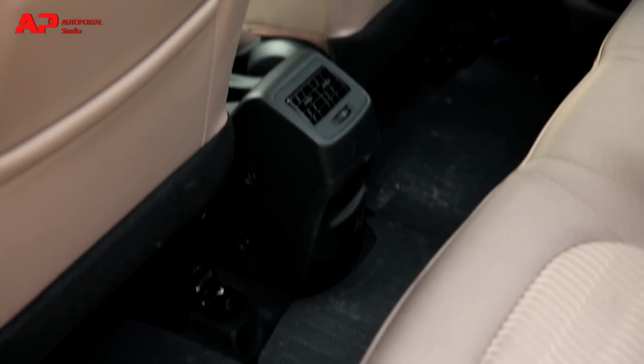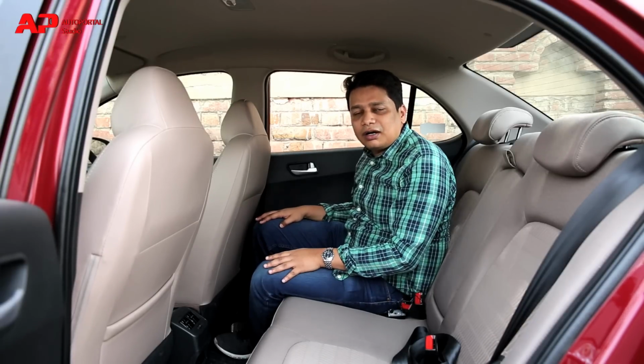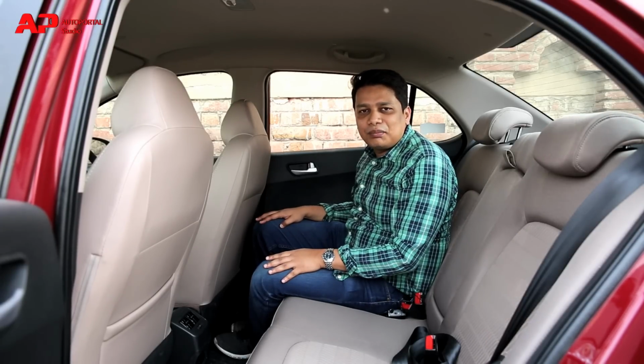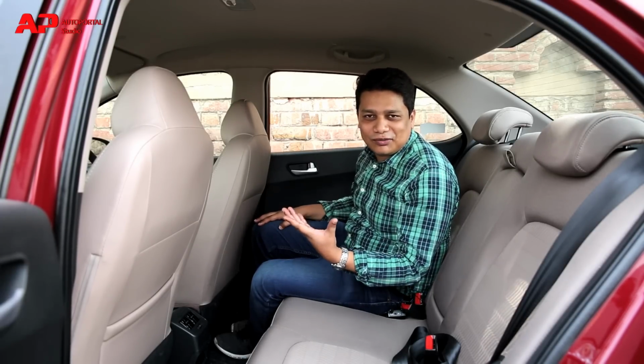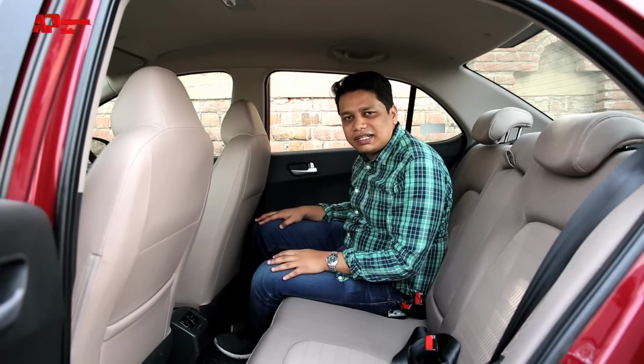You also get your own AC vent at the back. Now the throw of air from these vents is just about okay. It's not the best, but even then it does manage to help in cooling the occupants at the back slightly. Well, you also get a 12-volt socket, which means that if you are a millennial and are perennially on your mobile phone or your tablet, then you will always need to charge it, and this socket takes care of that.